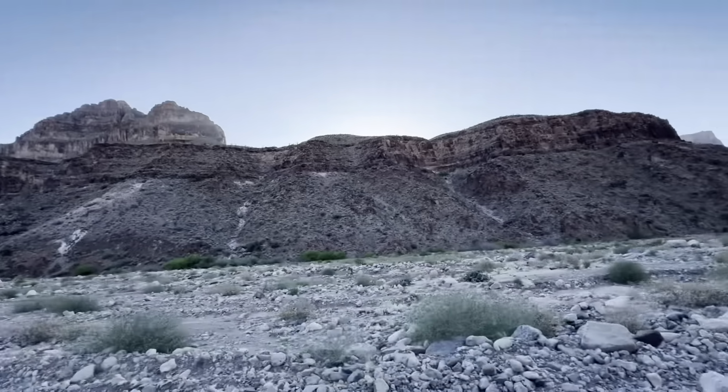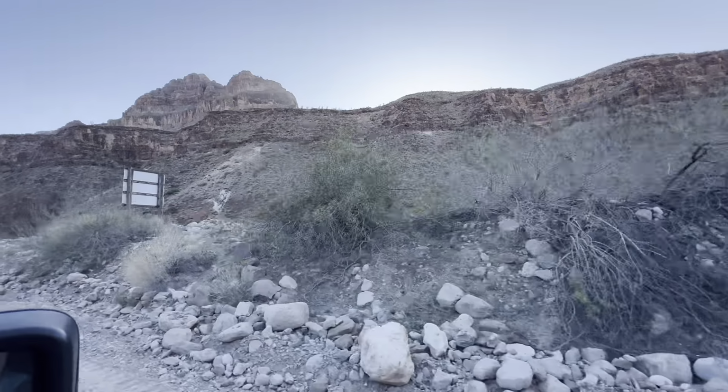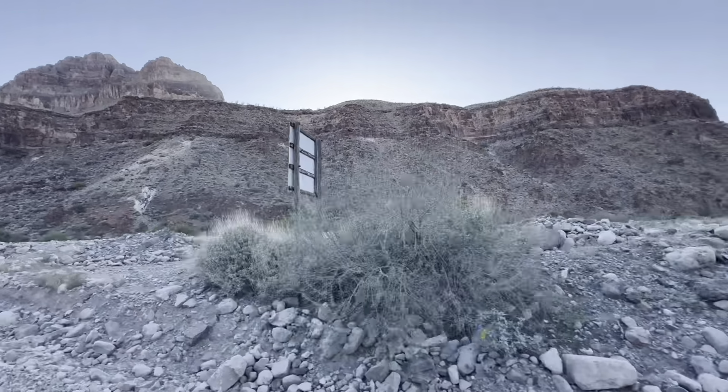So coming up now is just some views of the canyon as we drive out, as well as some of the wildlife that we encountered.